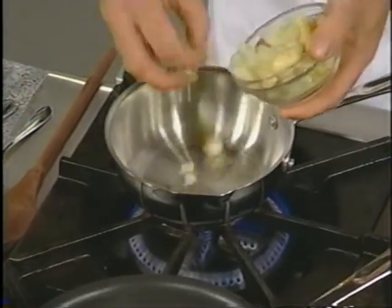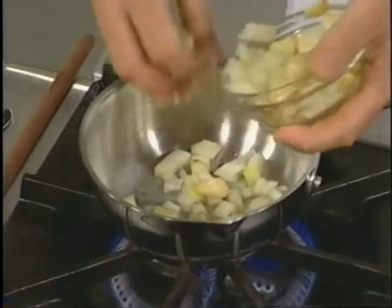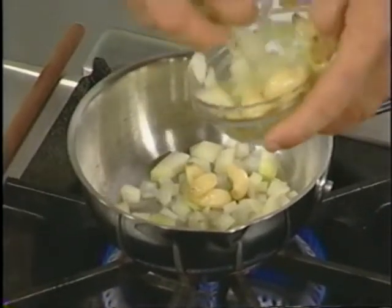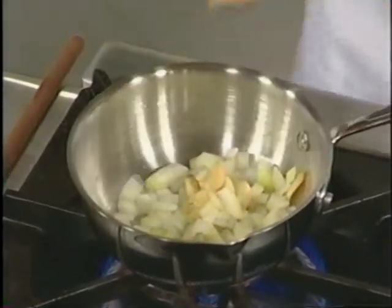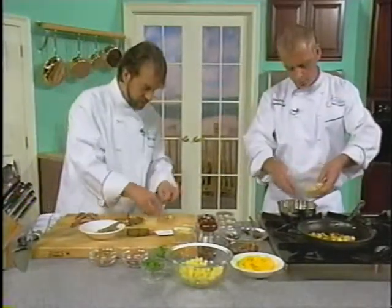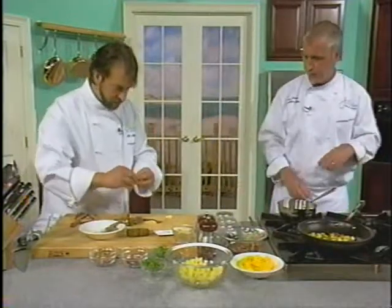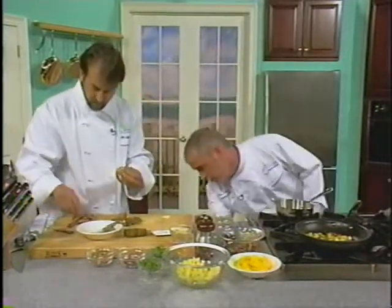I'm going to sweat the onions and the garlic. I have roasted garlic right here. Okay. And your hash is just cooking away, nice and brown, isn't it? Oh yes, nice caramelization. Now I'm going to go ahead and get these shrimp on the grill then, huh? Oh yes. Okay. Let's get a little oil right here for you.